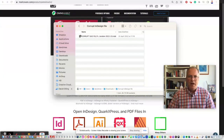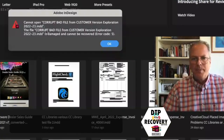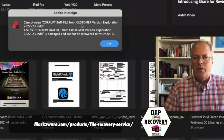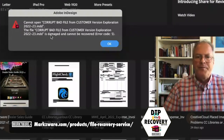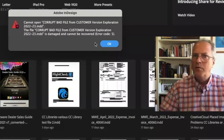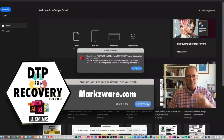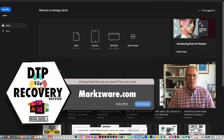So let's first show you what happens when we take this InDesign file here and drop it on Adobe InDesign 2022. You get, boom, cannot open, corrupt bad file. It is damaged and cannot be recovered, error code 5. Error code 5 is very common over the years with bad InDesign files. So, like you heard, Jacques tried the InDesign fixing service and even contacted support, to no avail. It did not work. So now let's show you how Markzware can fix this.